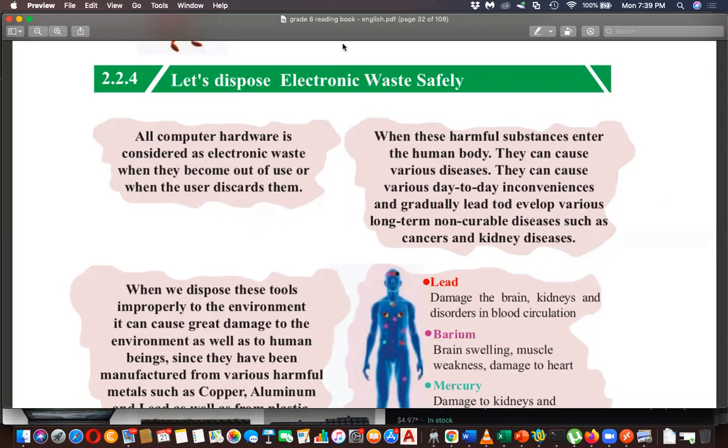That is the bitter truth. They are creating these wonderful machines for us, but the people who are mining these materials and working with them, most of the time they are getting sick because of this.